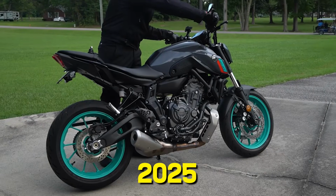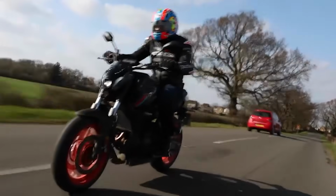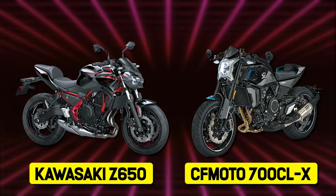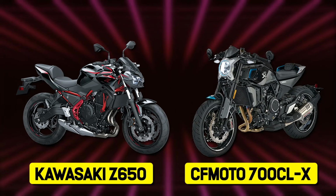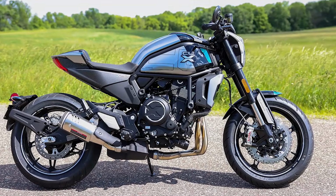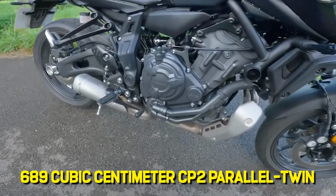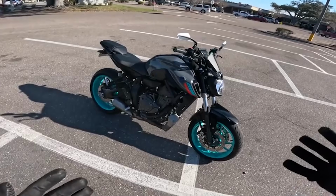In 2025, this has become a known issue across forums and dealerships. Yamaha hasn't changed the setup much since 2014, even though the rest of the market has moved on. Competitors like the Kawasaki Z650 and CF Moto 700 CLX offer more refined stock suspensions out of the box. The MT-07 still delivers great engine character. That 689 cubic centimeter CP2 parallel twin is legendary for a reason, but its suspension holds it back.